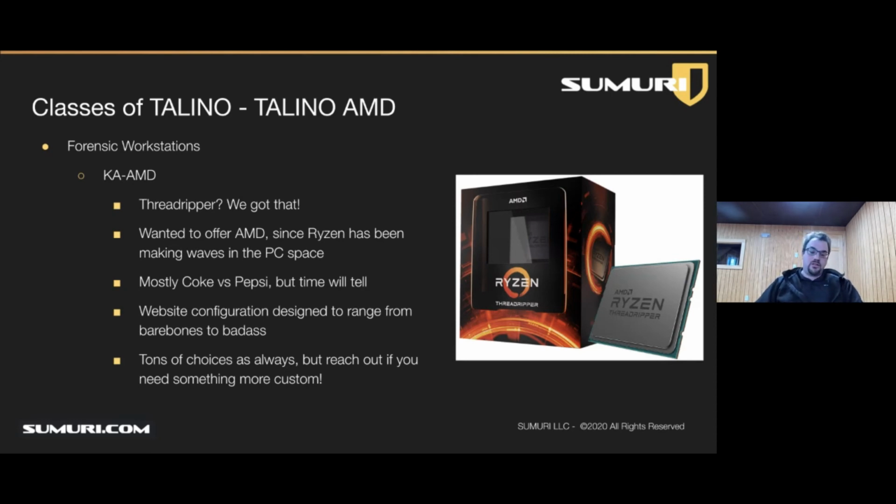The website configuration, we really went out of our way to design it so that people who really want to get really nitty gritty with the configuration before they even reach out to us have the means to do so. This is something that starts off with a much more inexpensive workstation, but you can customize it to be much higher end. And of course, even though there's a ton of choices, you can always reach out if you need something even more custom than that.